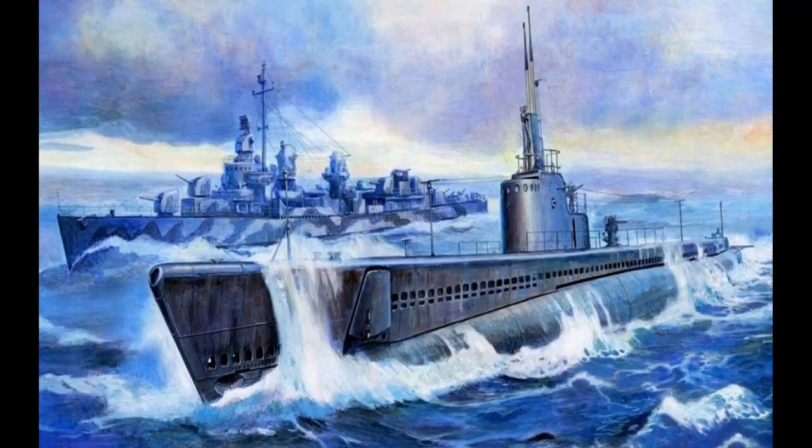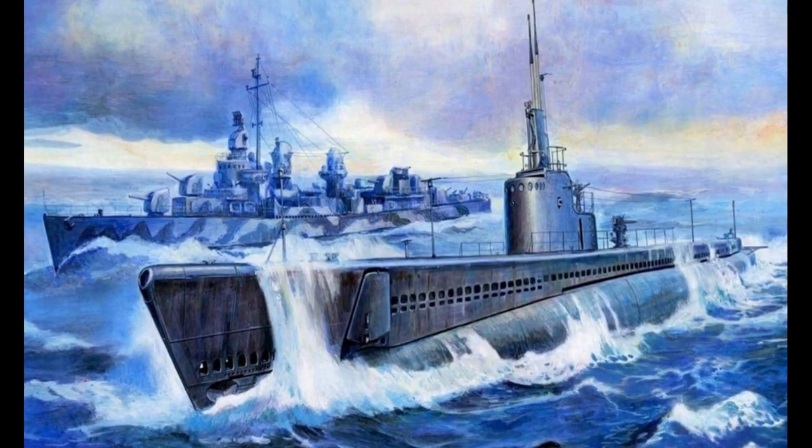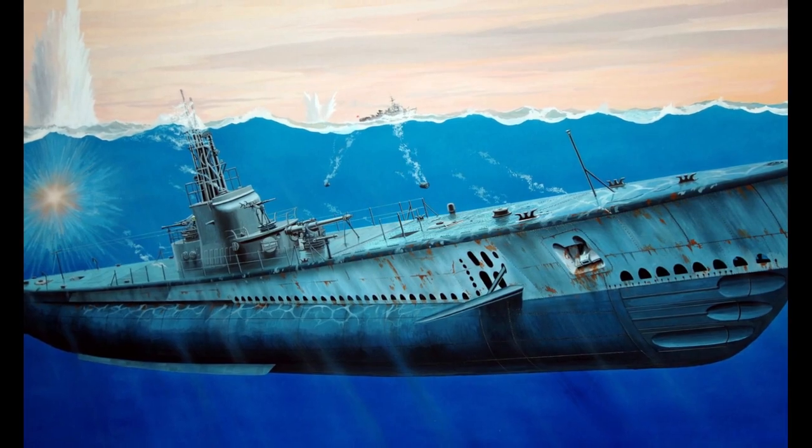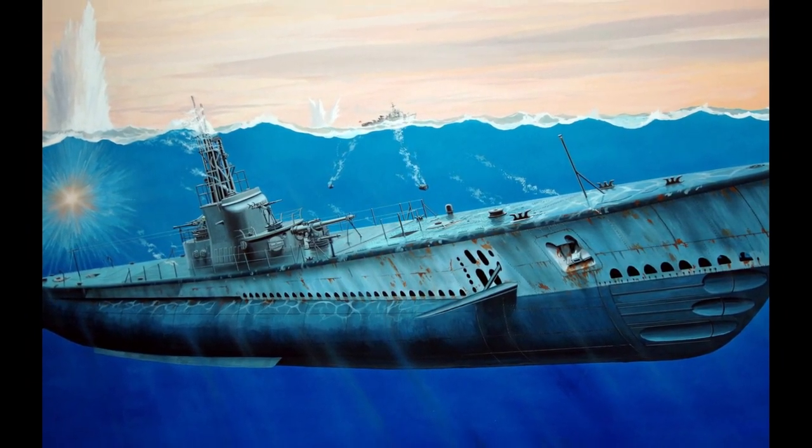Now that that's all out of the way, come with me as I wander on board the USS Albacore. During World War II, the submarine proved itself an important part of any modern navy, but these subs weren't designed to stay submerged for more than a day or two.